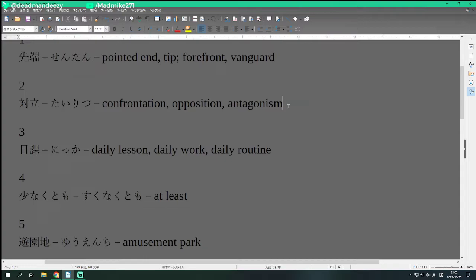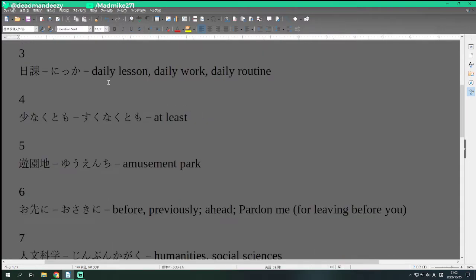Tairitsu is the opposition, antagonism, or a confrontation with such a force. Tairitsu is opposition or the standing and opposing force. Tairitsu is the opposition or antagonism.